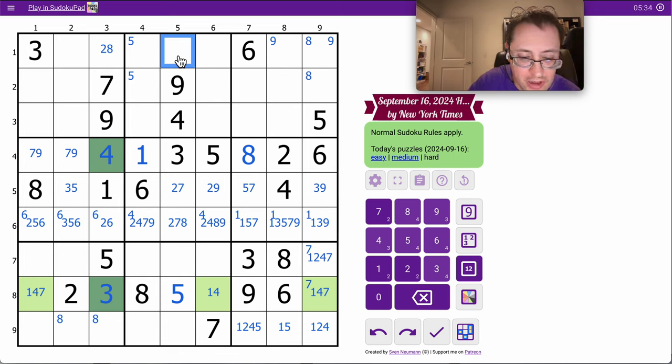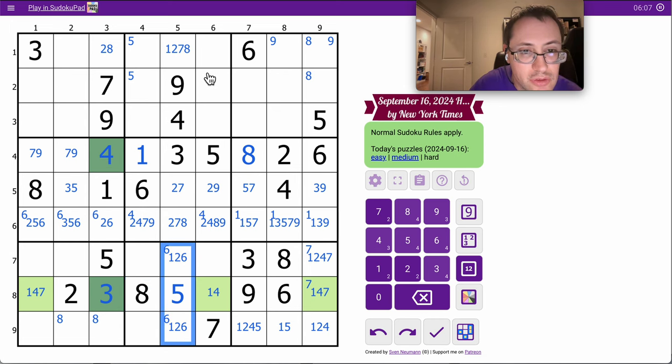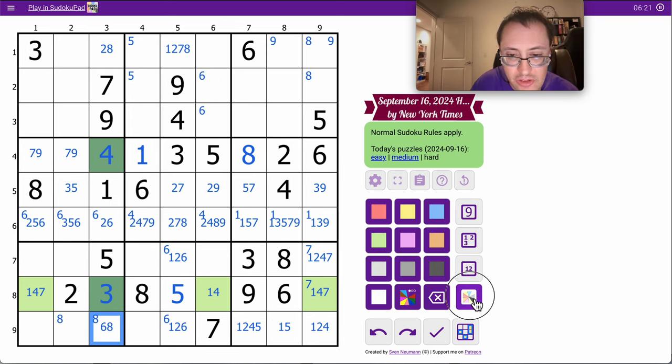Okay, this can't be 3, 4, 5, 6, 9. Is 1, 2, 7, 8. That gives me 3/4 of the quad. It's 1, 2, 6. It can't be 7 or 8. This can't be 8 because of that. Okay, so I put 6 in these two, which puts 6 in these two. Eight, two, six, no, this is from 2, 6, or 8. But it can't, it sees a 2.